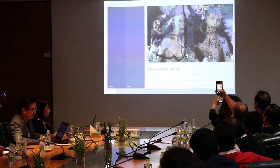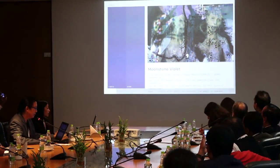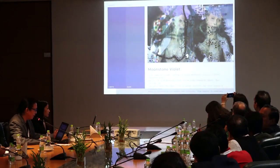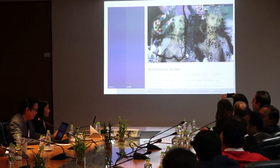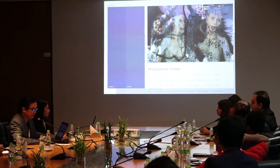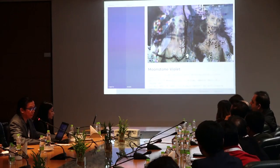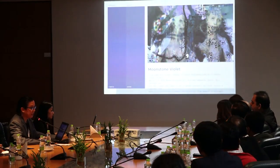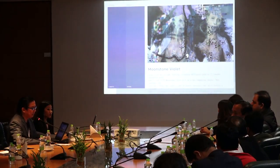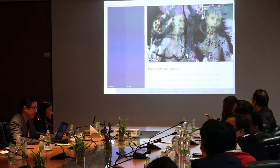Moonstone violet. This was actually a color which was carried over last year. They say that this will replace the millennial pink, and this is a takeoff of the last color, almost grayish lilac. Actually, in Europe, they use this already for weddings, invitations and their interiors in this color. I like it because it's a little grayish, no? That grayish tint in the purple.